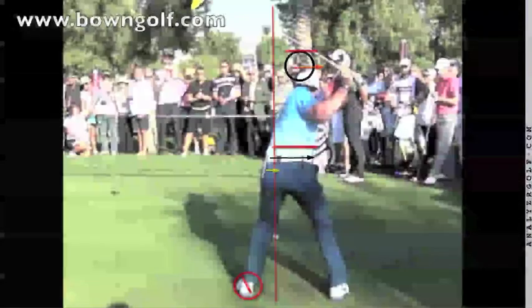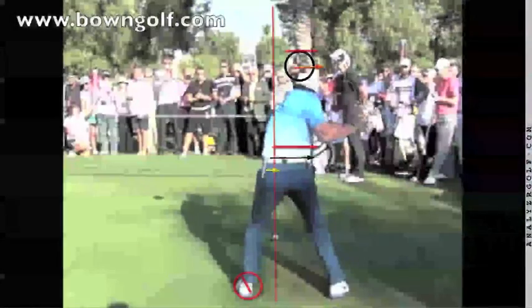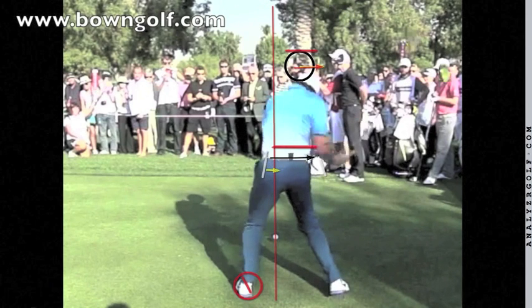And then as he continues to move to the left, that left heel actually kind of squares up. You can see where his left foot is now. It was at 11 o'clock, now it's more 12 o'clock, so that's quite interesting. But you can see his hips are facing where the ball was at P1 at his address position, and you can see where his upper body is, still pretty coiled up.